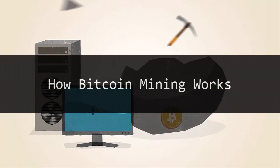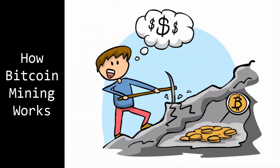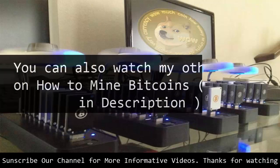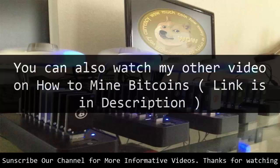How Bitcoin mining works. Bitcoin mining works by making a hash of it. You can also watch my other video on how to mine Bitcoins, link is in description.